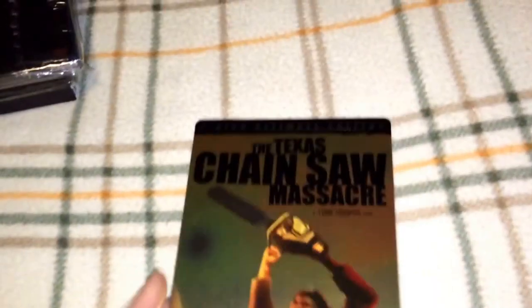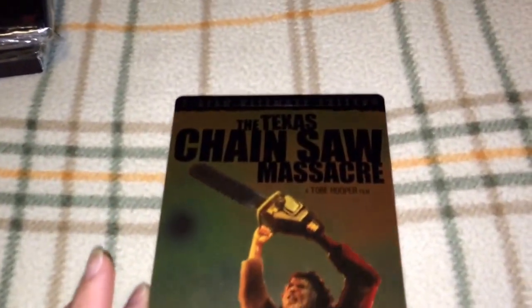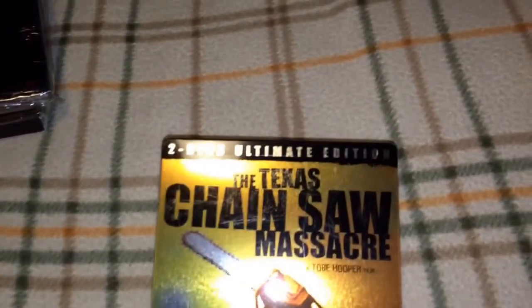Then I have the Dark Sky Films DVD steelbook. This one's pretty inexpensive. This is the 2-disc Ultimate Edition. And it's a really nice looking steelbook. You could probably get this for, I would say, about $15 or less. It does have a lot of special features.